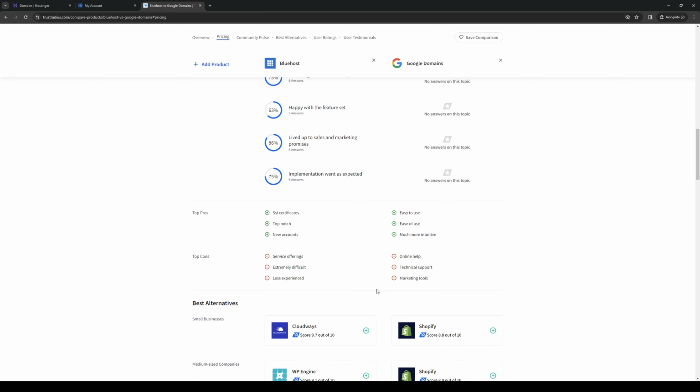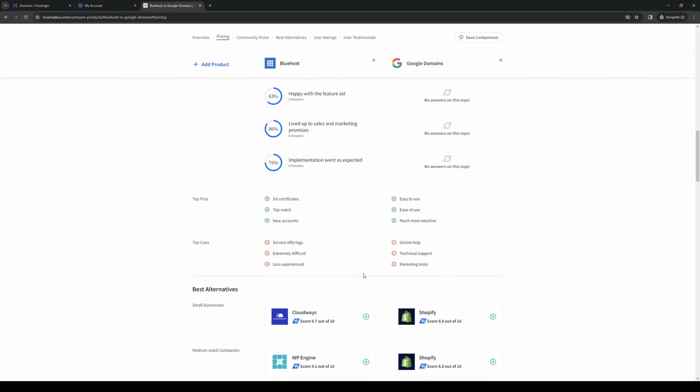Now, let's talk about the cons. Service offerings, it's a little difficult to use, I suppose. But once you get it down, it's pretty reliable as a hosting site. It just has a very high skill floor to learn, or I should say a learning curve. And yeah, that's pretty much it. Whereas Google Domains, you don't get much technical support or online help, as Google is a pretty big company, so hosting is not their primary concern, so you won't get much support here.